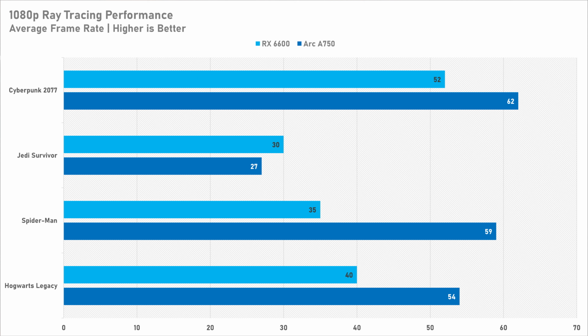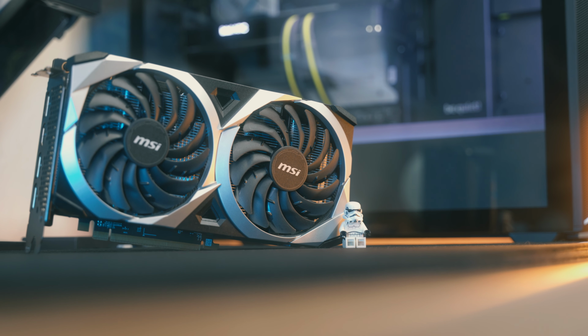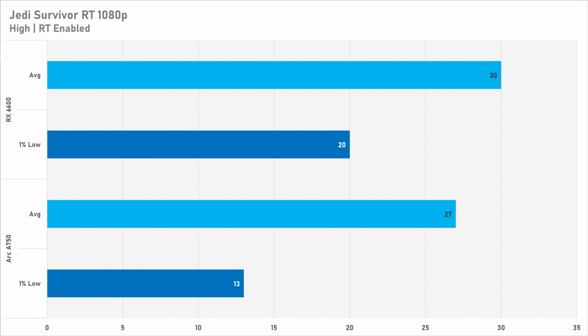Switching on ray tracing, and this is where we see a massive difference between both these graphics cards, as the Arc A750 absolutely trounces the AMD GPU here. The AMD card only gets one win, and that is Jedi Survivor at 1080p, because the rest of it, the Arc A750 absolutely ran away with it at both 1080p and 1440p.